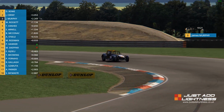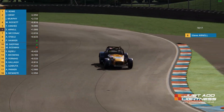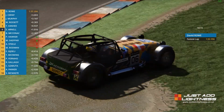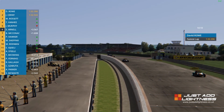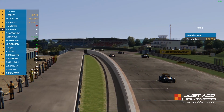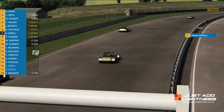Oh no, sorry, I remember that he made contact with McMaster. That's the reason why he's down the order. So McMaster down 18th now, so he's got some work now. And getting sideways also there is Steve Arnell. Back onto the road he goes, and he hasn't lost too many positions just yet. He's just very steadily back onto the road as Rowe sets the new fastest lap of the race again.